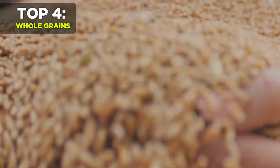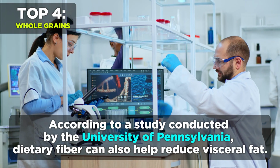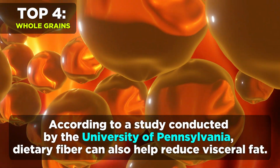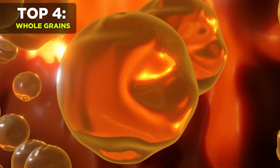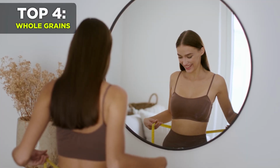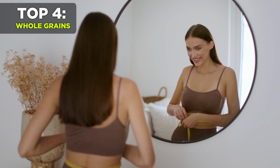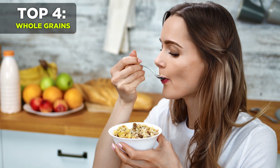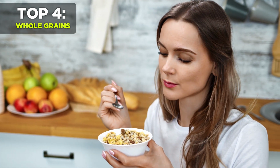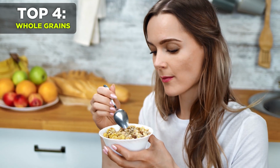But there's more to this grainy tale. According to a study conducted by the University of Pennsylvania, dietary fiber can also help reduce visceral fat. That's the stubborn fat around your organs that's particularly linked to sleep apnea. So, indulging in some whole grain goodness might not only aid in sleep but could also help keep your waistline in check. Incorporating whole grains into your diet is a cinch. Think brown rice with your stir fry, a hearty oatmeal for breakfast, or even some quinoa salad for lunch.